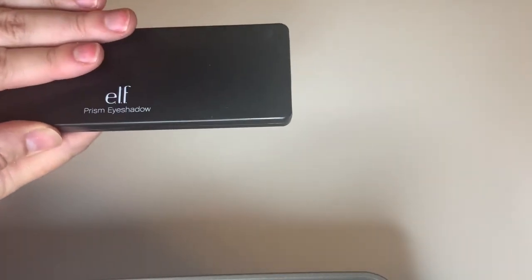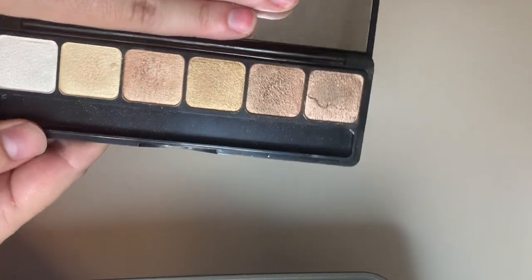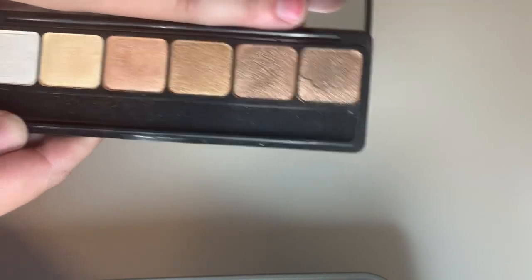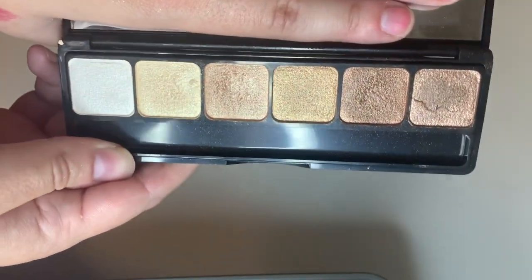This is an old school e.l.f. Prism in Naked. See? These have names on the back, Naked, and it has a mirror. I've used these a few times. I like them. They're not mind-blowing, but they're pretty good. This one's cracked from usage, probably.